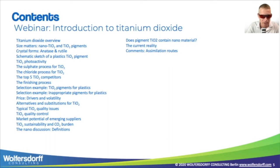So what are we looking at today? We'll do a quick overview on titanium dioxide. We'll look at the size of nano titanium dioxide and pigment titanium dioxide. We'll cover crystal forms. We look at how a typical plastics titanium dioxide pigment will look like. We're looking at photoactivity. Then we look at the two main manufacturing processes for titanium dioxide. There is actually a third one, but which is not yet fully commercialized. We look at the five biggest titanium dioxide manufacturers. Then we look at the finishing process. We look at how to select titanium dioxide pigments for plastics, and we look at what kind of pigments would not work for plastics applications.